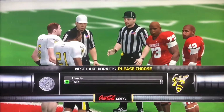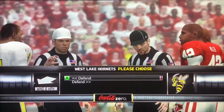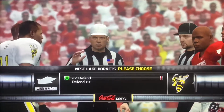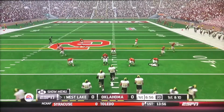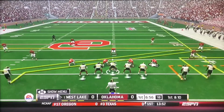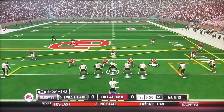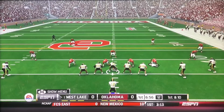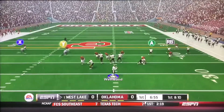Hornets will choose tails. You know tails never fails, and it lands on heads. And Westlake will start on offense today. That's a change of pace from normality. Westlake will be starting this drive at the 36 after a very nice kick return by redshirt freshman Dale McBride. McBride is definitely winning the wide receiver 4 battle right now. He's number 19 with the dreadlocks on the right side of your screen.